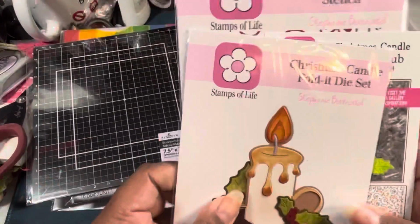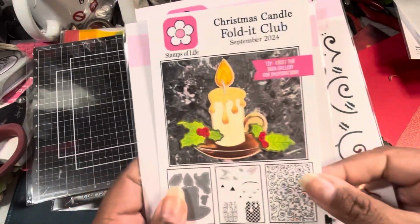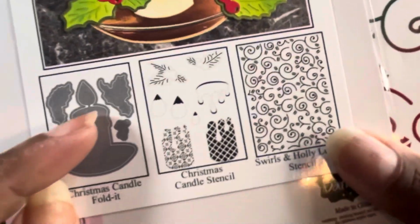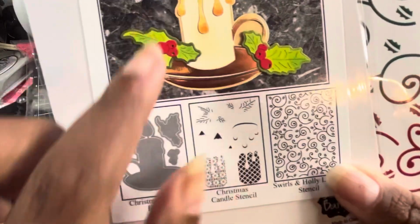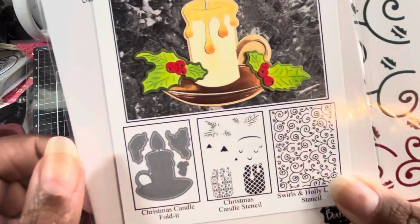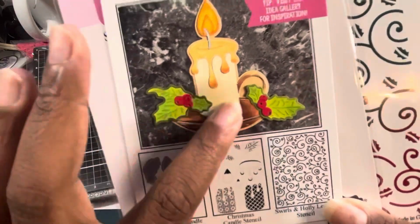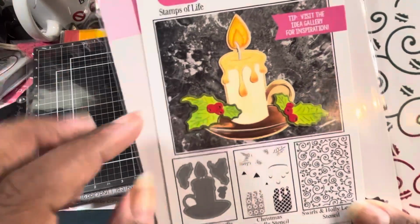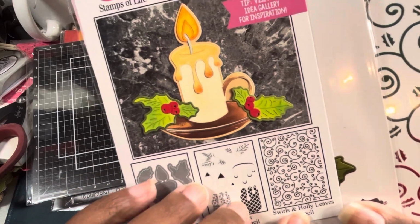Then we have my Fold It Club from Stamps of Life. So here's the little card. So it's the Christmas candle folded. It is cute. And you get two stencils. So this one adds the little details to your flame. You can add some patterns to your candle. They have it so that the holly is either on the candle or you don't have to, which means you could use it multiple ways. You could even cut this and just cut the candle out and have multiple candles. Then they have the second stencil, which is just some swirls. It says swirls and holly leaves.